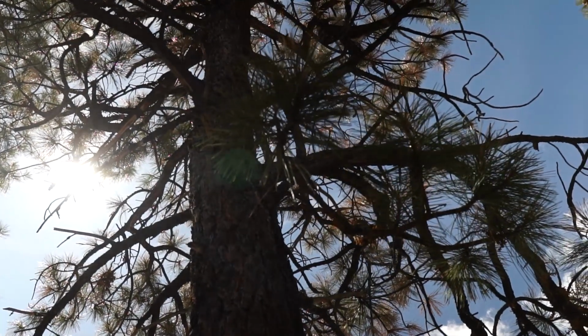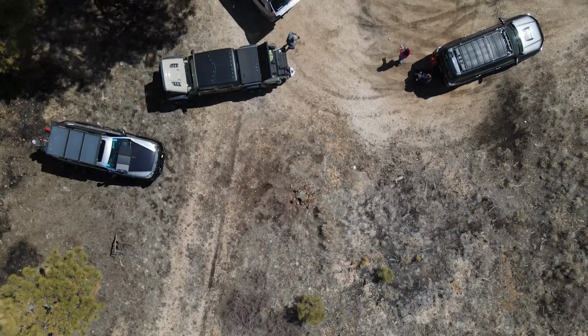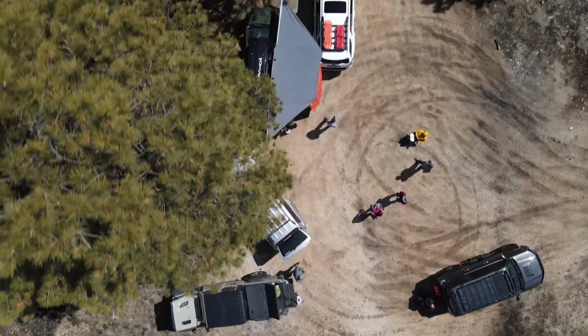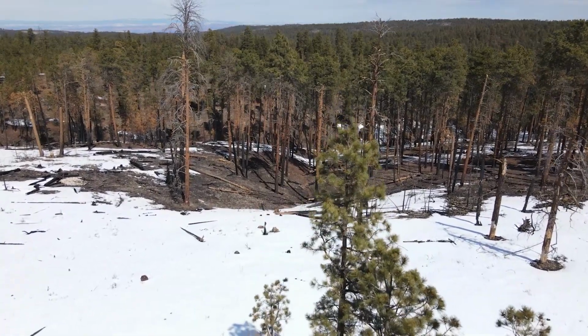A lot of highway takes you into a lot of trees here at Kaibab National Forest. It was such a nice drive, we had to make a quick stop. Another stop, another step closer to our destination.